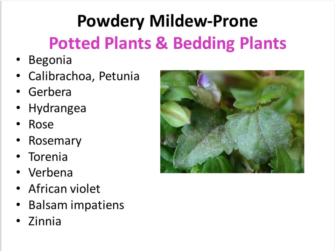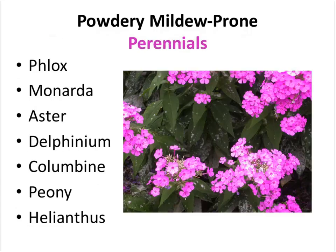So here's a list of the plants that we are concerned with in the potted plant and bedding plant industry, which are particularly prone to powdery mildew. And I know everyone in our listening audience could add to this list. This is just what would fit on the slide. But I would like to make mention of begonias and petunias and calibrachoas and gerberas and hydrangeas and rose and rosemary and Chirita, which is pictured here, and verbena and African violet, and not regular impatiens, but balsam impatiens, Impatiens balsamina, and zinnias, all very, very prone to powdery mildew, unfortunately.